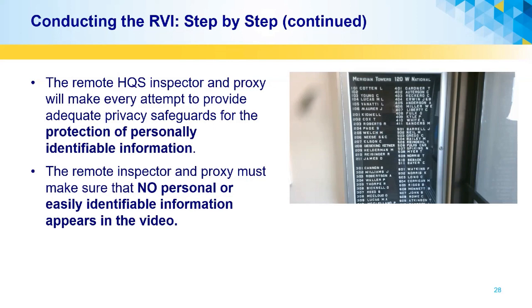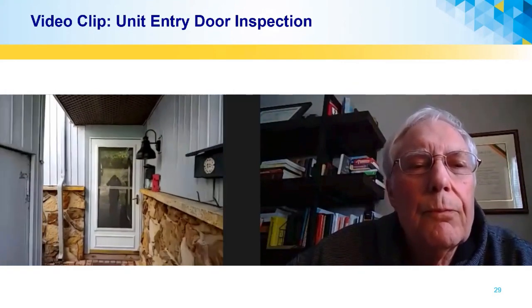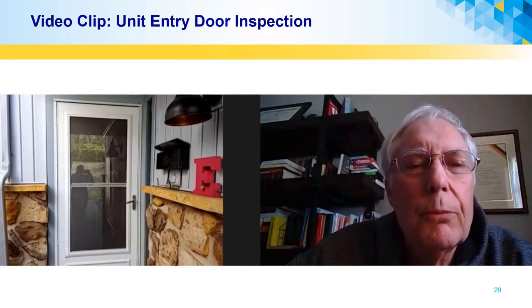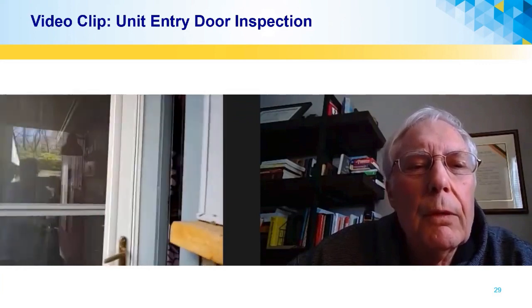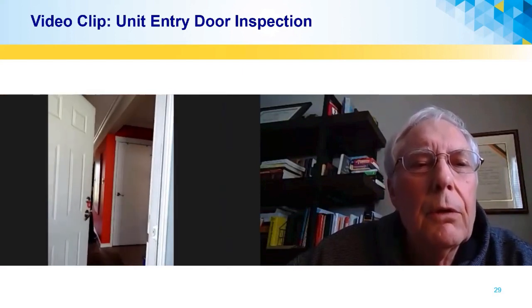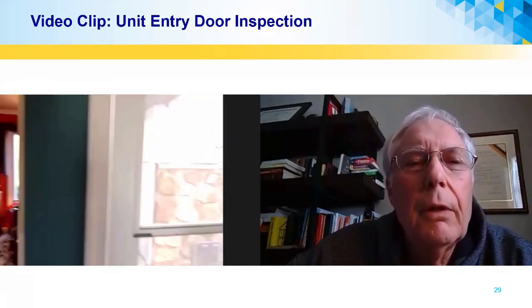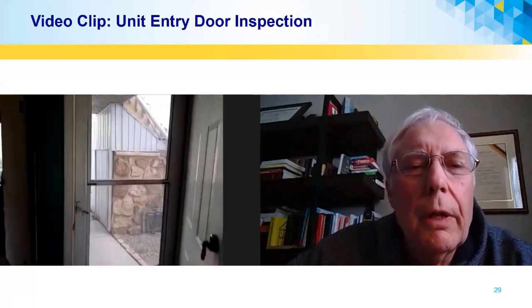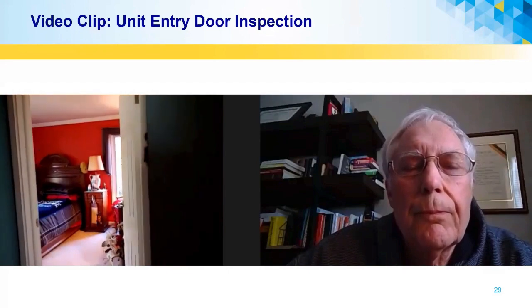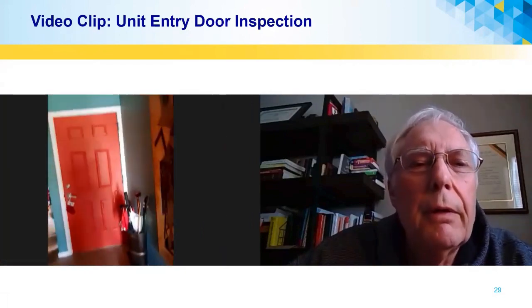Okay, we have another clip that's about the inspection starting at the entry door for the unit. All right, now walk towards the front door. That's good. Now open up the storm door. I'm going in. Okay, and then when you go in, close the door. And then show me. Go ahead and shut the door and lock it. All right, now step back and let me see the locked door. And I want to see if there's any daylight around the door. Okay, that's good.